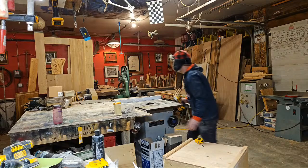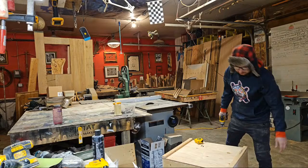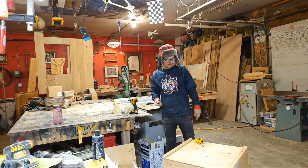It didn't split. I'm not worrying about the glue squeeze out, because in real life you wouldn't worry about the glue squeeze out. You probably actually wouldn't even use glue. I mean, I did with the crates that I built, but I didn't use wood glue, I used PL. Back in the day, when I had to crate things occasionally.